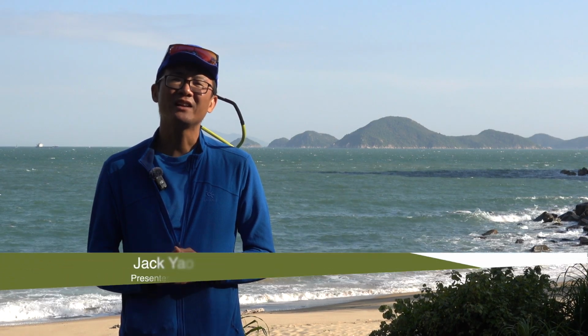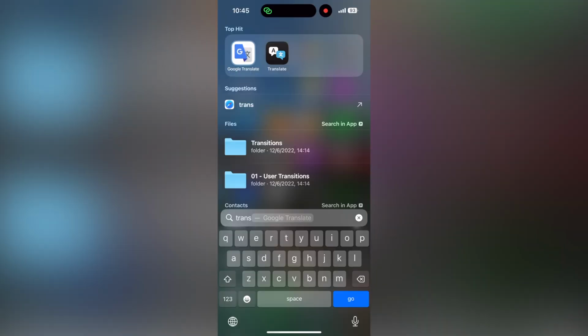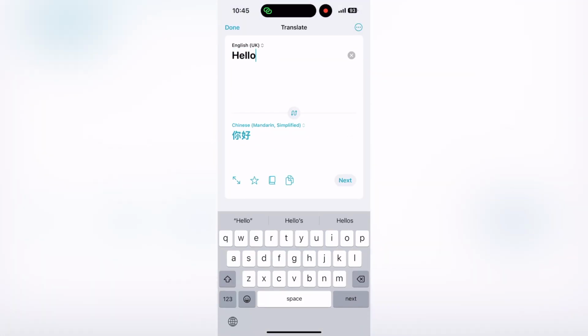If you don't speak Chinese, you better prepare yourself with a phone app, just in case you cannot find anyone who speaks English. Before going there, do make the test to see if this app is working in the Chinese mainland.